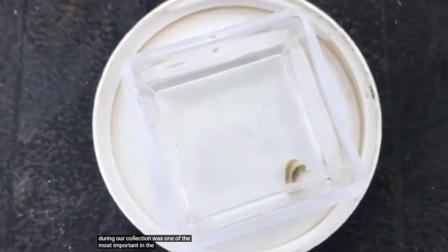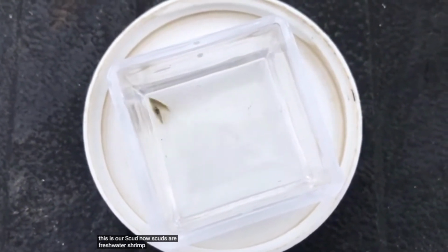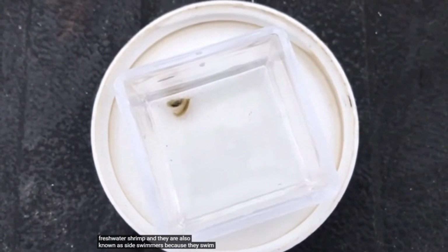First it was the leech, food chain, and now this is our scud. Now scuds are freshwater shrimp, and they are also known as side swimmers because they swim on their sides.